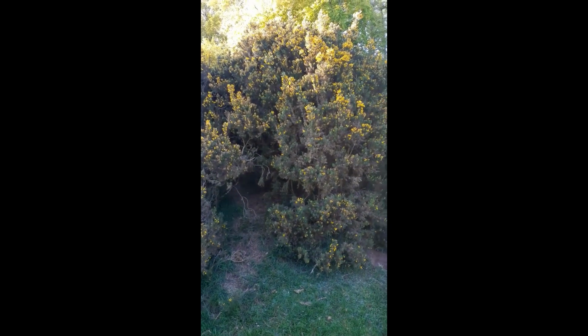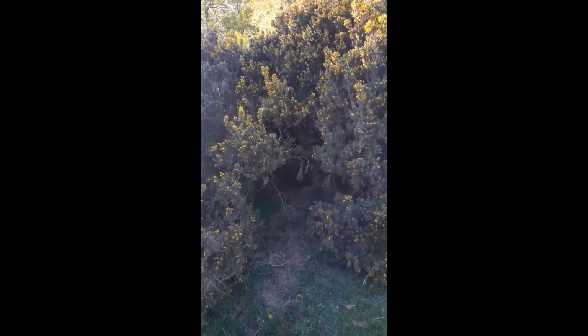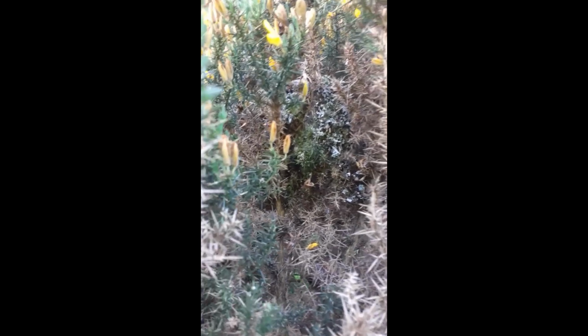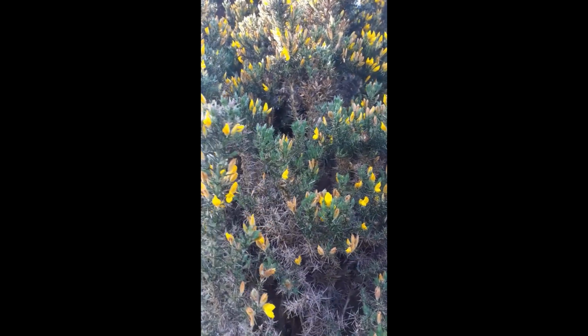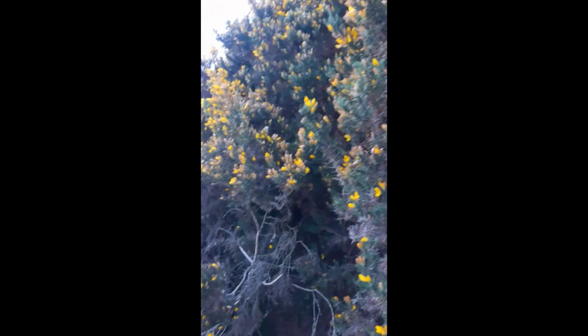Just found another nest in this gorse bush. It's only about maybe 40 yards from the wren's nest. Get a look at it. You can see it, I know. Just in there, a long-tailed tit. Well hidden in there. Right, see what else we can find.